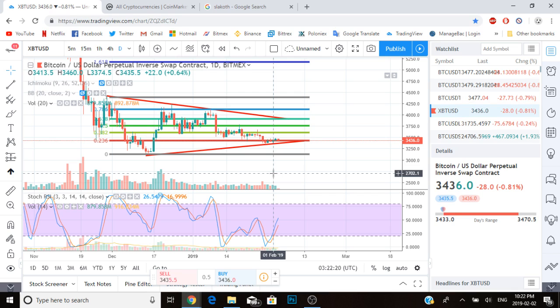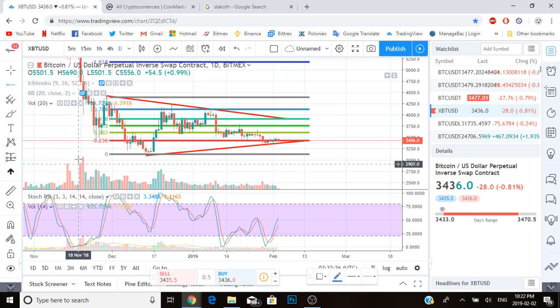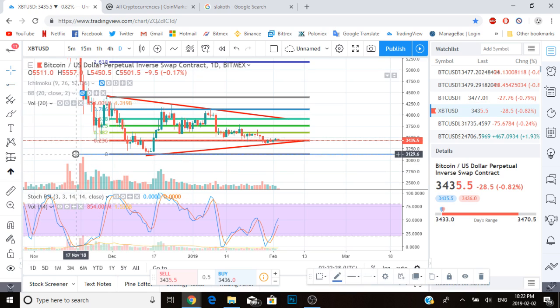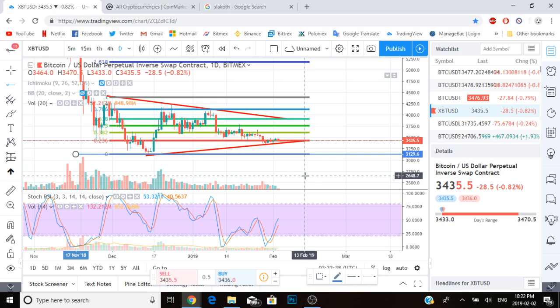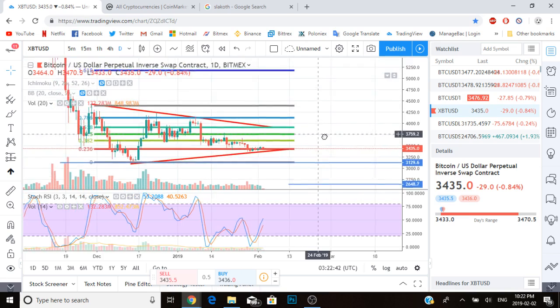If I were to make a price prediction, probably around the... let me get a horizontal ray here. Probably around this level, 3130. And after that, we can take a measured move from this point to that point and then reflect it over here. So maybe 2500, 2600. That would be a good guess, a good target, as it were.